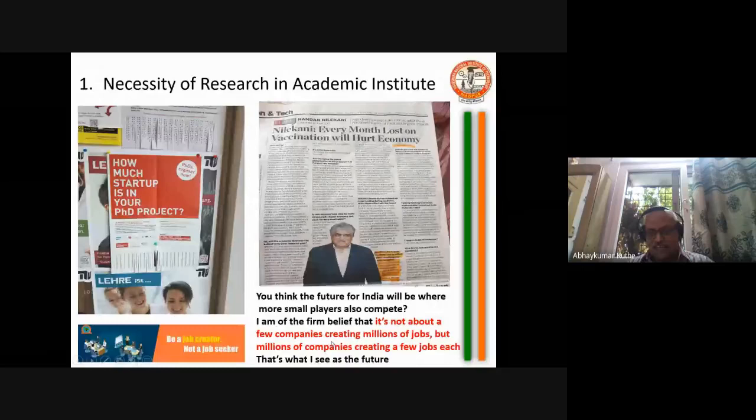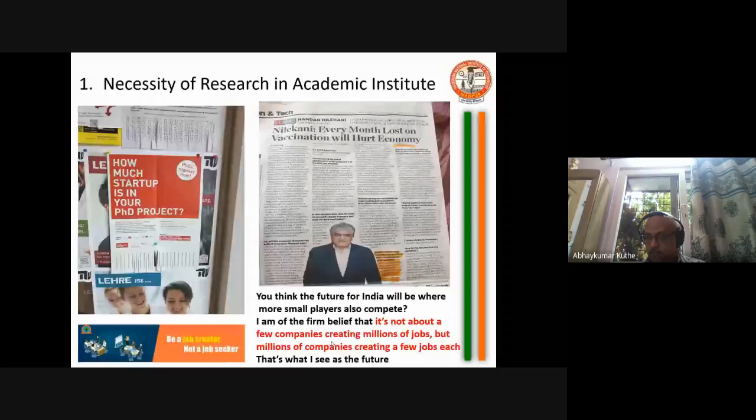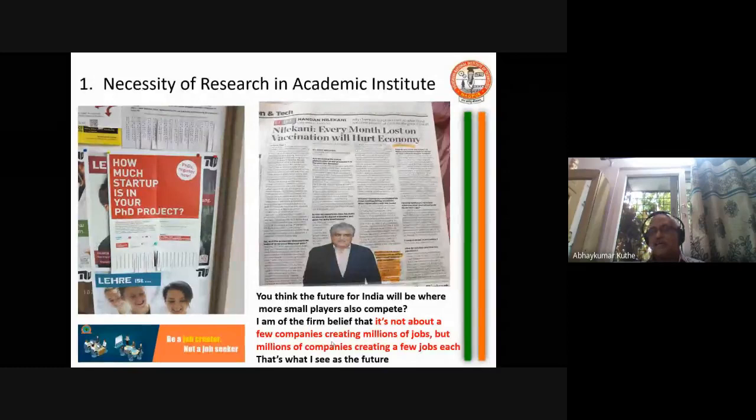He has been asked, do you think the future for India will be where more small players also compete? That is what has been asked to him. What he says is, I am of the firm belief that it is not about a few companies creating millions of jobs, but millions of companies creating a few jobs each. That is what I see as the future. Yes, that is what is required.